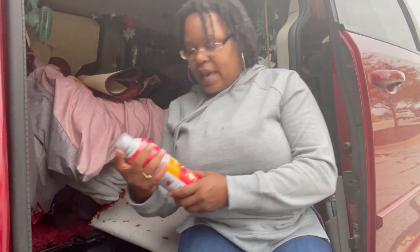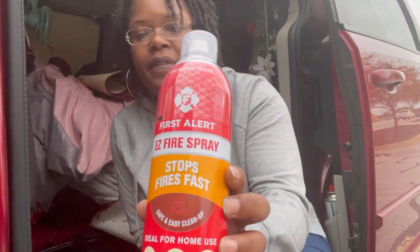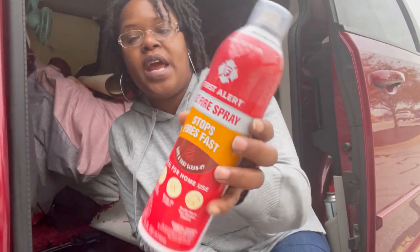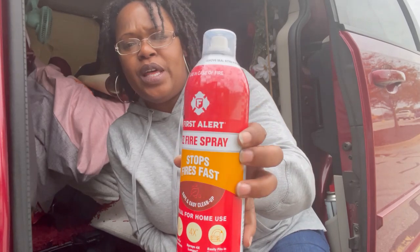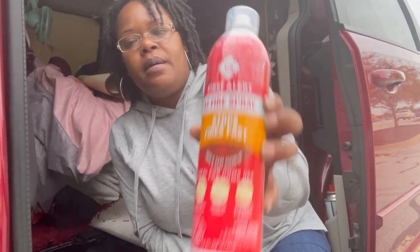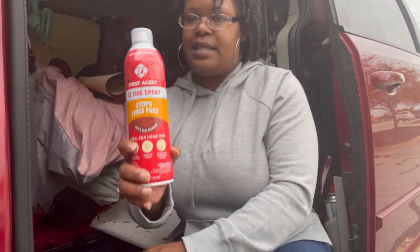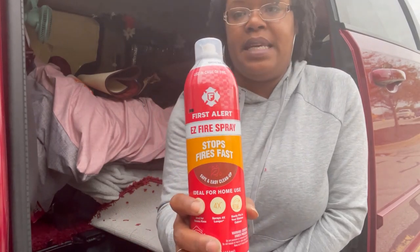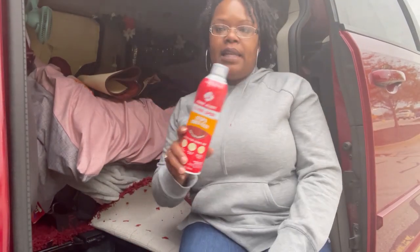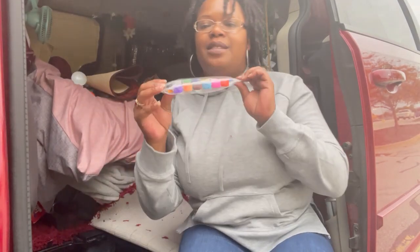Okay. And I did want to take this out too. I do have a fire spray, a fire extinguisher. It's in a can. It's not your typical one that you normally see all the time. But I do have this as an emergency. So I probably should take this out and leave this out for emergency situations so it's easily accessible. So I'm gonna lay this up here because I'm gonna leave that out. Oh, we got some more paint. Maybe we should go painting again.